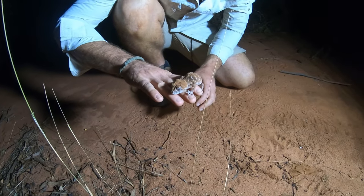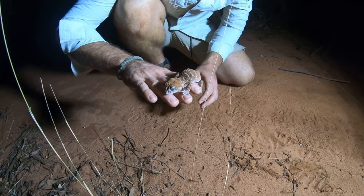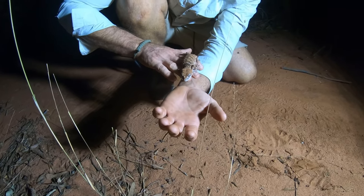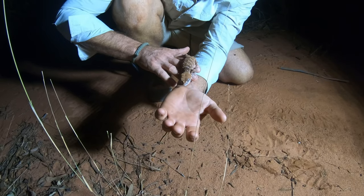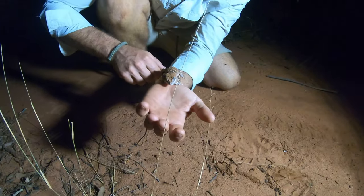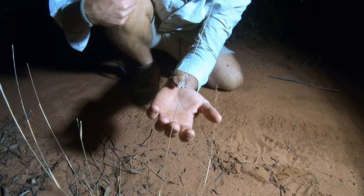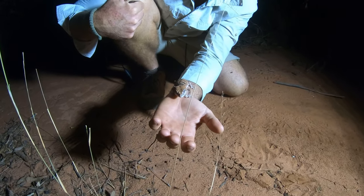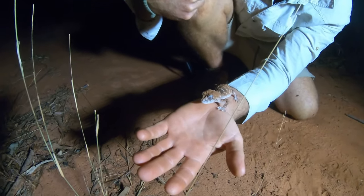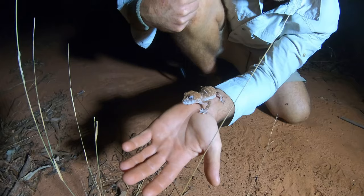He's perfect. So this is exactly why we came out here. I didn't want to say anything. I didn't want to jinx myself. But the entire weekend, I've been driving around in the hope of finding this. And Mother Nature has blessed me with what I reckon has to be the most beautiful gecko in Australia.